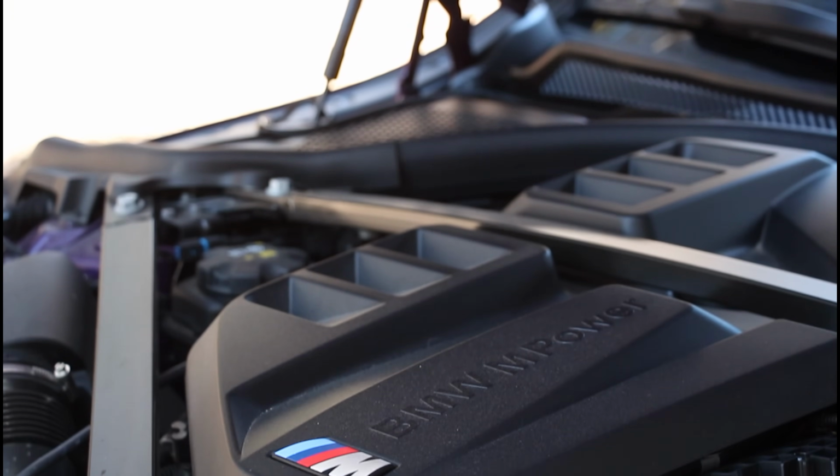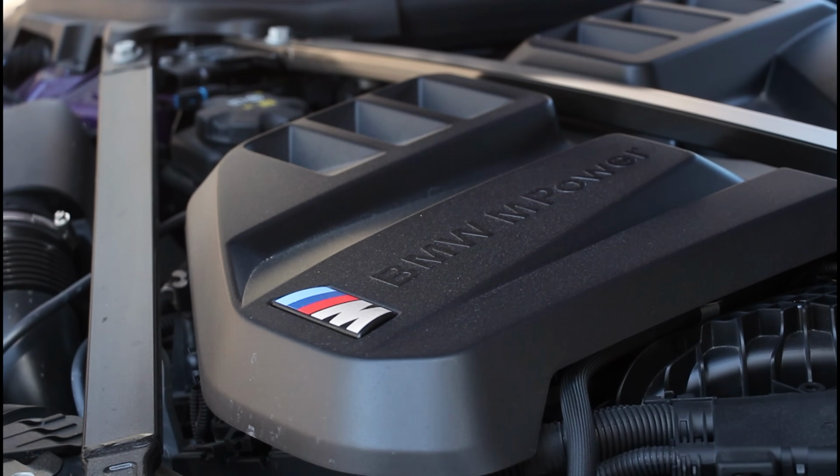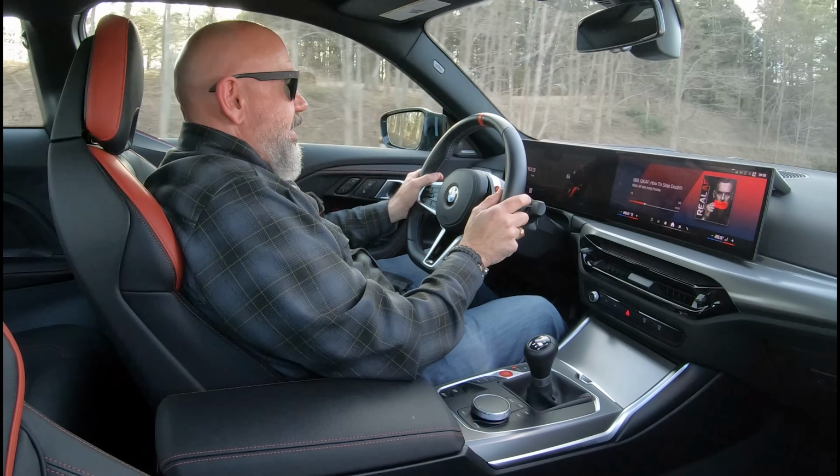I can't say enough good things about BMW's inline sixes, especially one with 2 turbos on it. Makes peak torque way low in the rev range, peak power way up at the top. So this is an incredibly flexible engine. We're cruising along in 4th right now. I'll probably just throw it in 6th and lean into the throttle and instant acceleration.